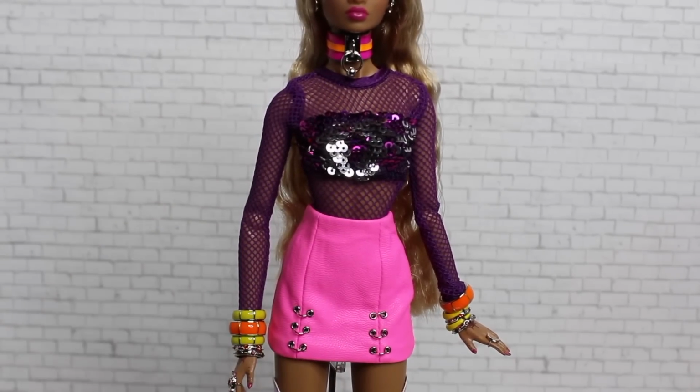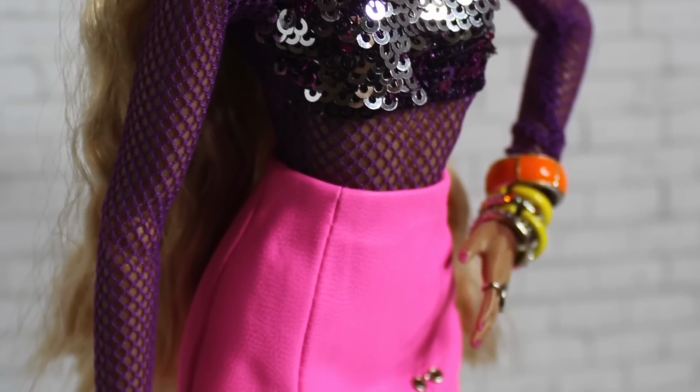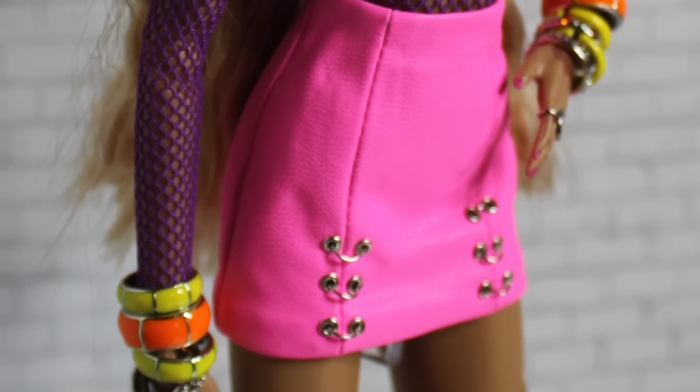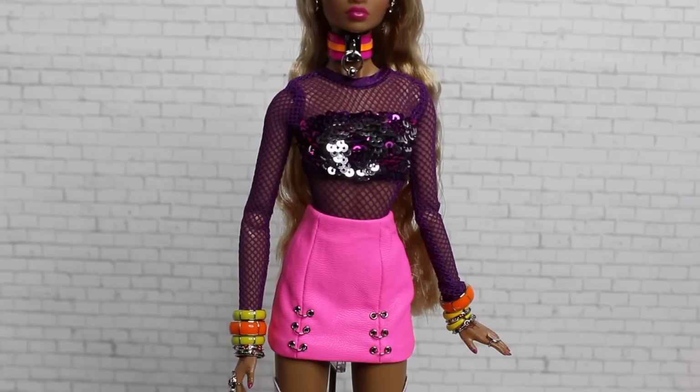Very, very fun. You know, it's really funny. I'm very much not a sequin person in real life, but I'm coming to realize I actually might like sequins on dolls. And yeah, the fishnet top itself is long sleeved. And she's also wearing a high-waisted mini skirt. It is a very bright pink color, and it's very pleathery looking. The texture is super noticeable, and there are very fashionable little half ring chains coming out of either side of the seams. And I really like this mini skirt. I think it's super fashionable. It's loud in a good way, and it's very 90s.